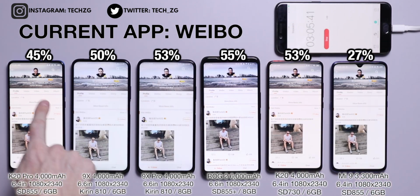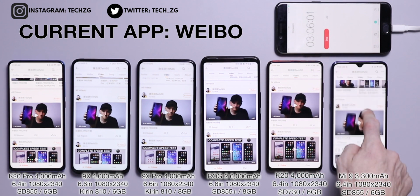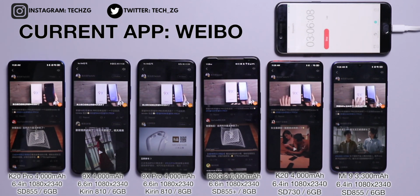I'm just on Weibo now. This is the same as Instagram or Facebook. This will simulate your day-to-day social media usage. It is not very intensive on either the processor or the battery.